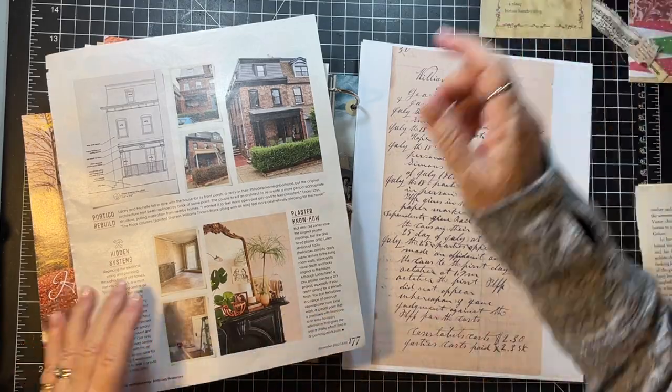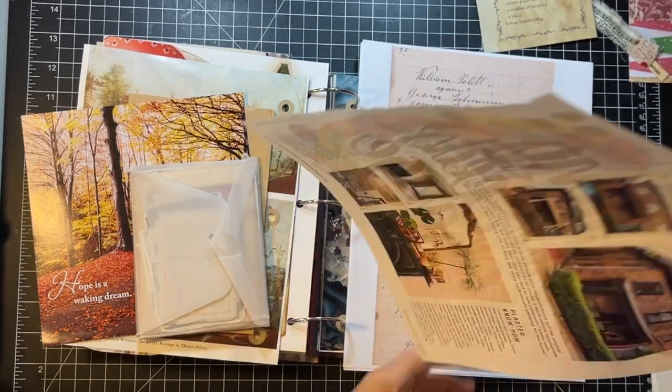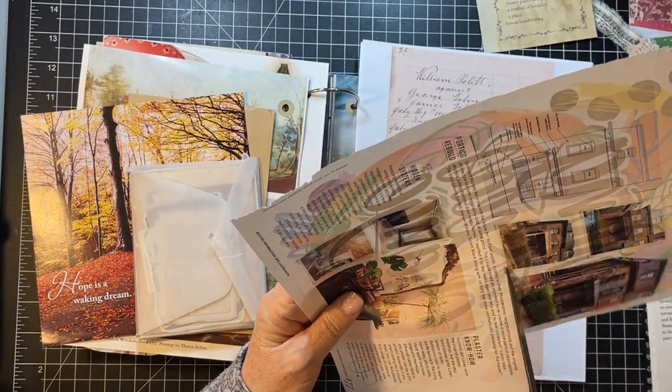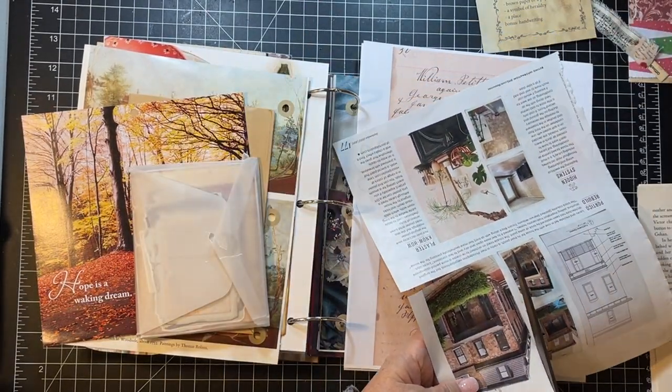All righty then, let's get to it. I'm going to cut this out. First things first, we're going to cut out the house.